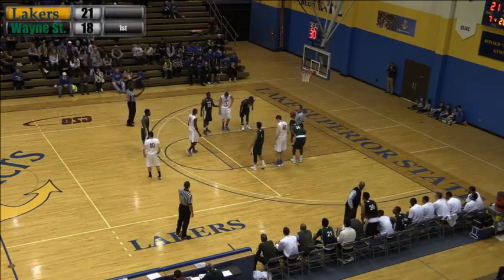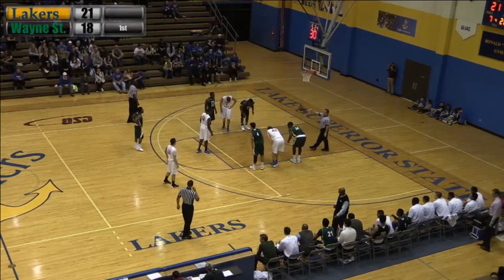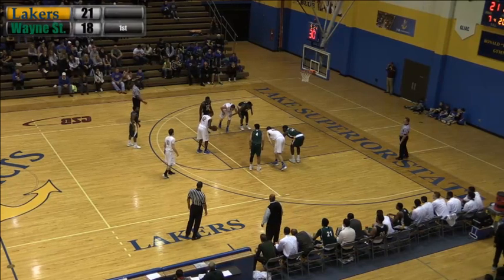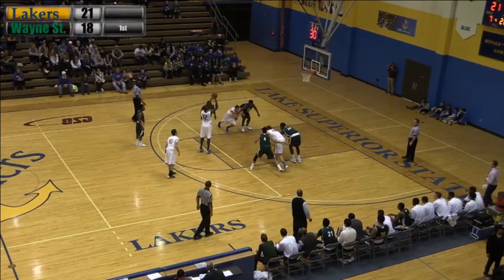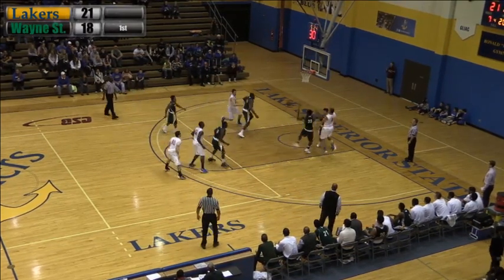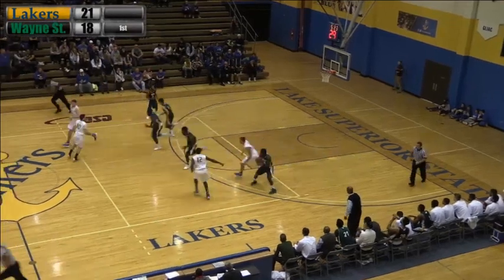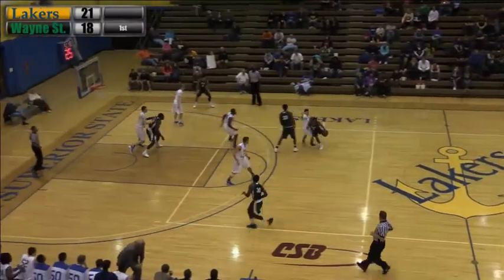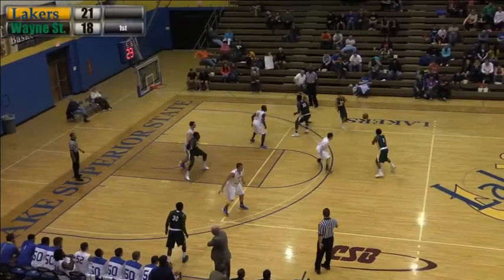Nicholson back in the game now for the Lakers, coming back with some height inside that paint. Daly with the ball. Shot up, no good. 1-1. That one was a one and done. He missed it. Back the other way now for the Warriors.